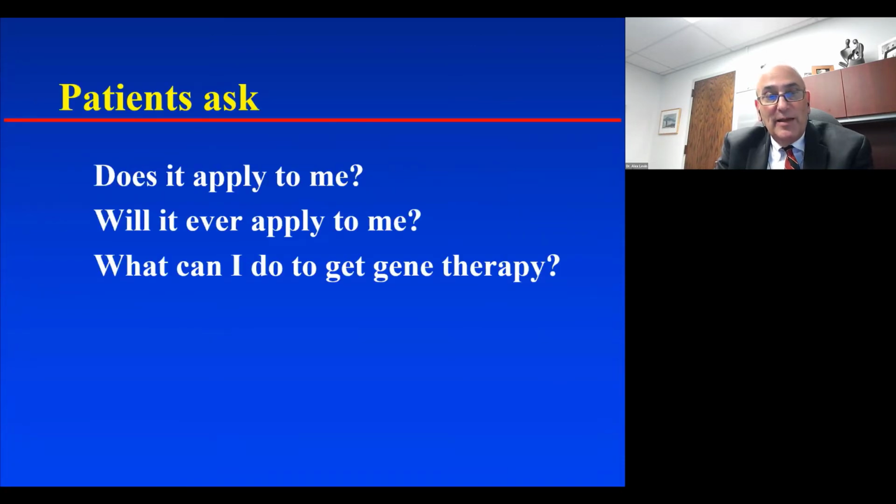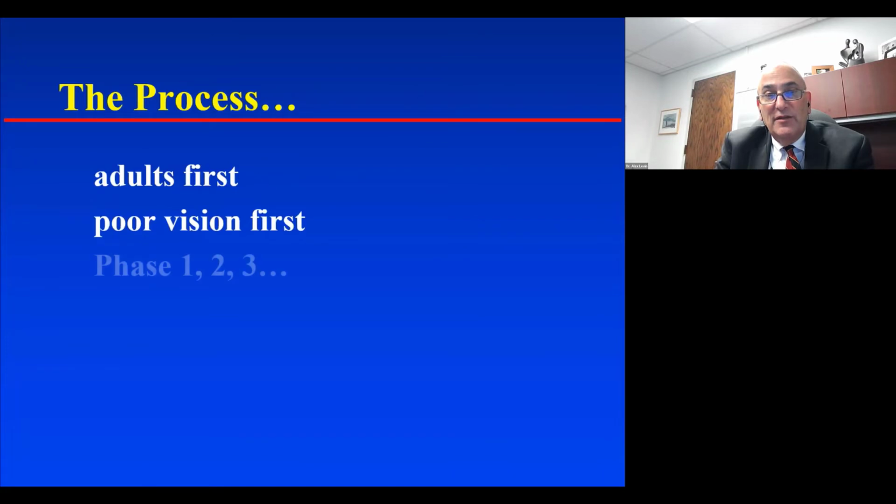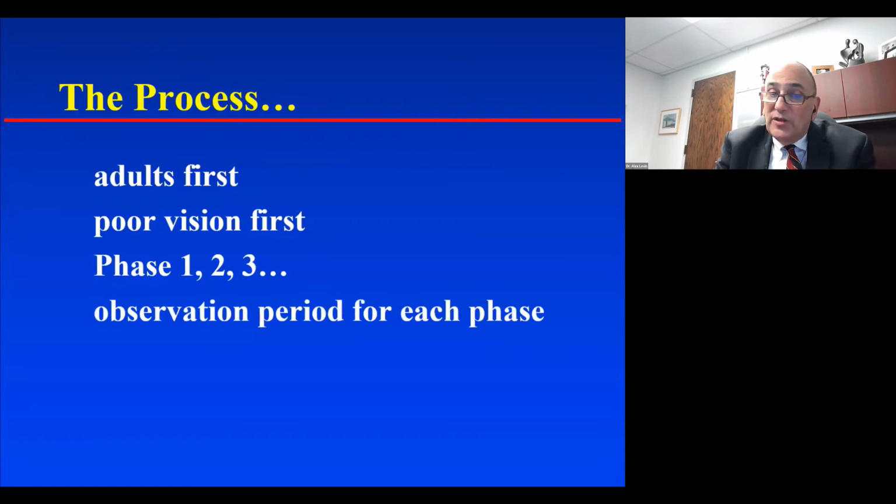Patients ask us, does it apply to me? Will it ever apply to me? What can I do to get gene therapy? Well, let me answer some of those questions. The process for all gene therapy is going to be adults first, unless it's a child-onset disease. Poor vision patients usually go first to check for safety. We have our phases: phase 1 safety, 2 dosing, 3, etc. There's usually an observation period. And the FDA, for example, can make that quite long. They can say we want to wait 2 years before the next patients get enrolled.